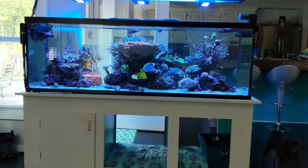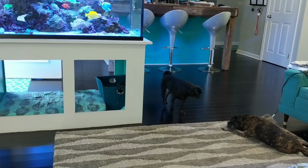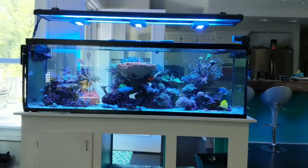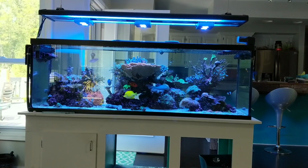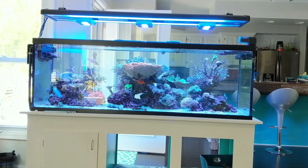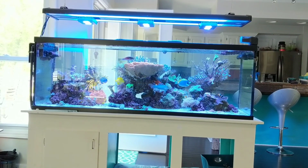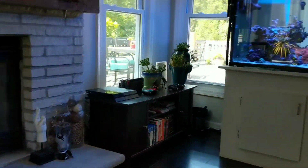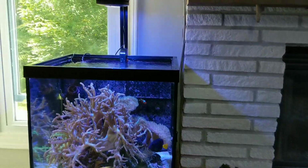No major issues. Here I'm sitting down on the couch to give you a view of what the tank looks like from my vantage point when I'm chilling on the couch, not watching TV, but instead watching the tank. There's the dogs wanting to be part of the show. Aside from the lighting, there are no major changes here. Fish are doing great, nothing crazy. And when you pan across the living room, here's the 25-gallon cube.